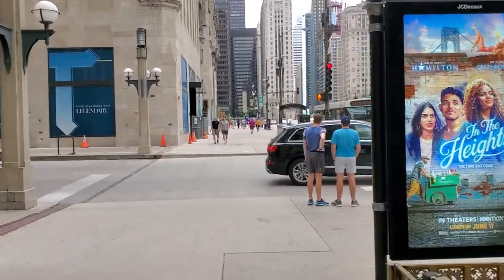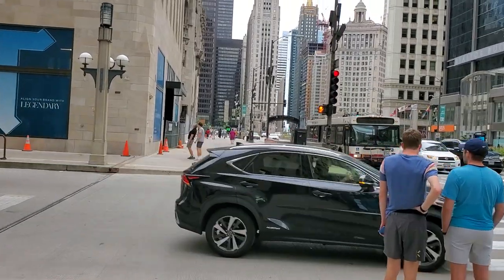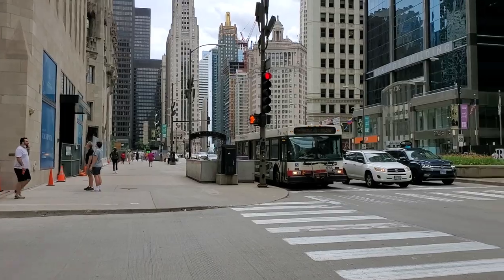And right now we're on Illinois Street and Michigan Avenue. This is Illinois Street and Michigan Avenue.